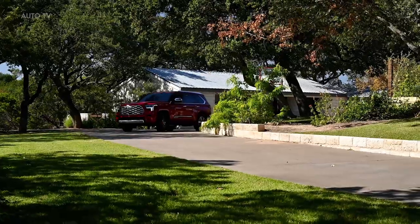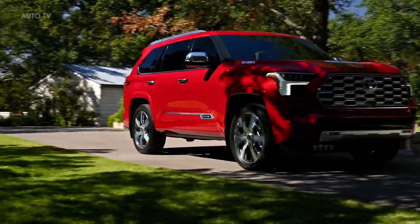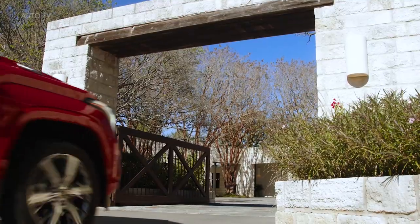The 2023 Toyota Sequoia will go on sale this summer. Pricing will be available closer to launch.